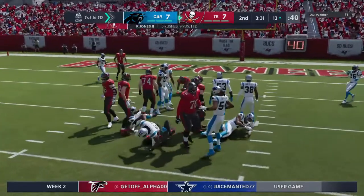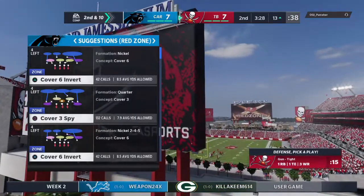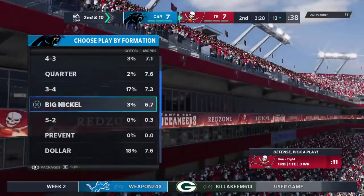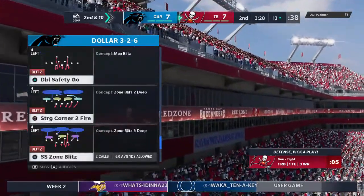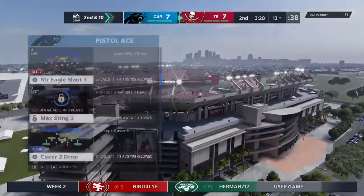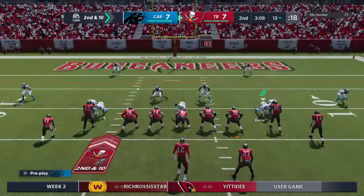Perfectly executed crossing route. Looking for a seam, but finding none. He'll get back to the line of scrimmage, and that's it. The running lanes have definitely not been there for him here in the first half, and I don't think it's all been his fault. His offensive line hasn't given him much space. A loss results there. Officially nothing on that last run. They'll try again, 2nd and 10.